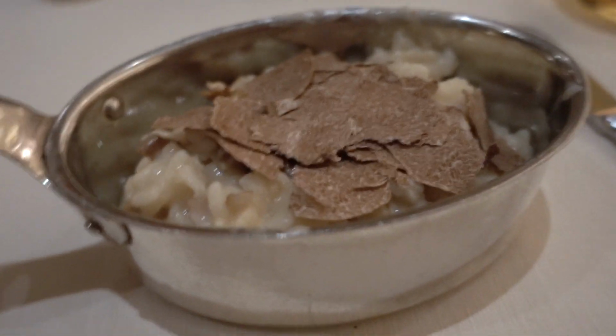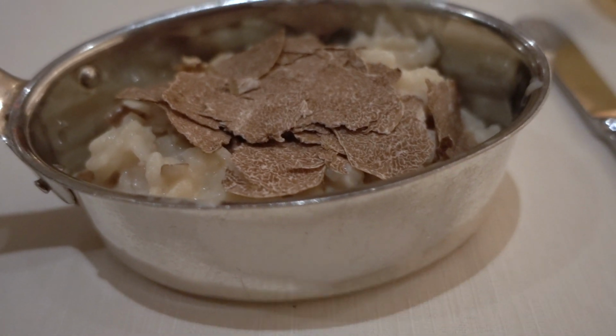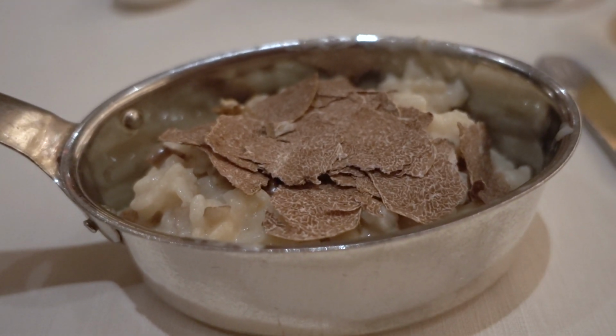All right, guys. So there it is. You're looking at the risotto dish, which by itself was around $20-something. And the truffles added $75 to the price. Pretty crazy. It better taste amazing.